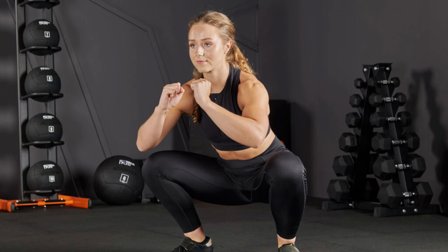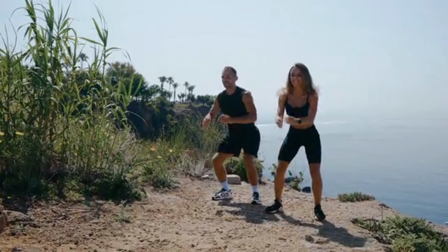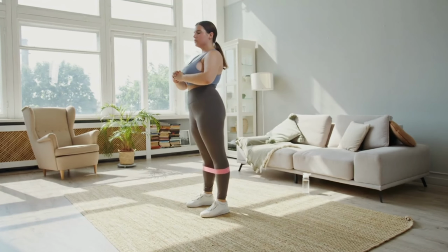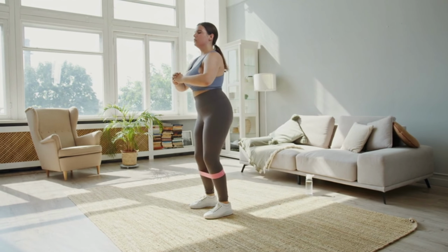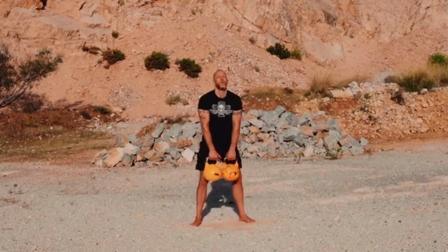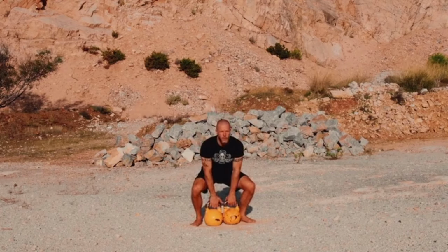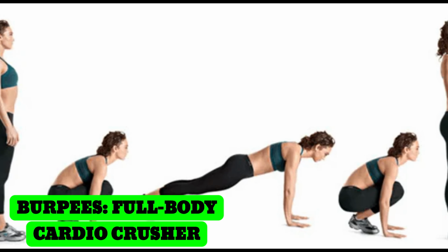Squats can be varied with jump squats, single leg squats, or by holding the squat position to increase intensity. This exercise not only strengthens your legs, but also engages your core, making it a key move in any full body workout. Squats also help in enhancing mobility and flexibility in your hips and lower back, reducing the risk of injuries during other activities.